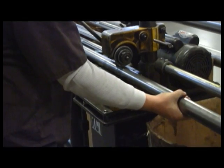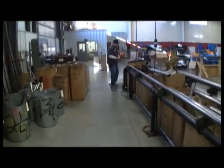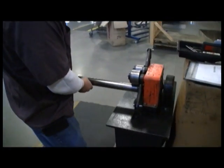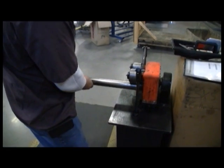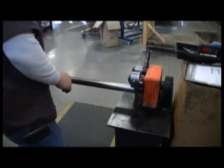All the material that we use comes from the mill in 20-foot lengths. It is here at the tube roll cutting machine that we cut the material to the correct lengths for each header primary tube. After we cut it, we roll it out to ensure perfect roundness.